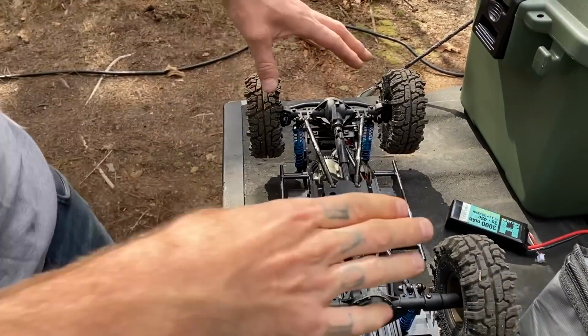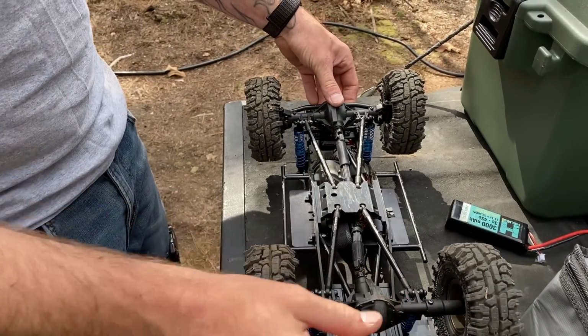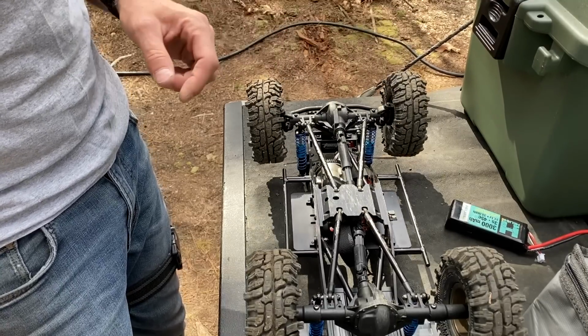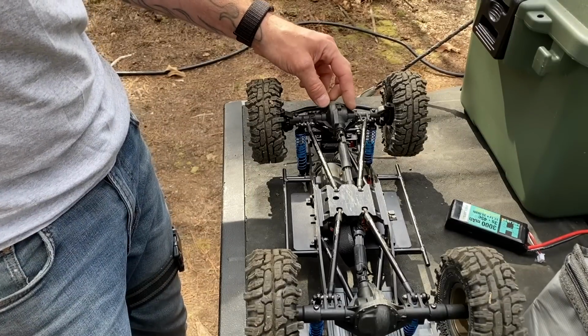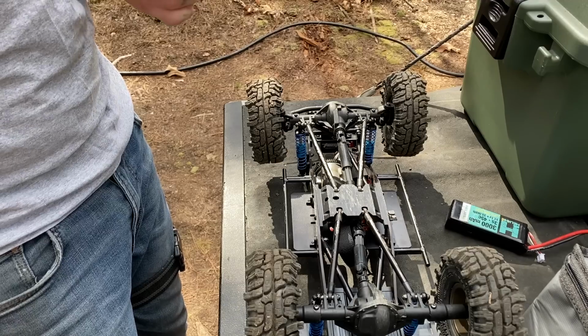Still feel pretty good. They're not overly springy. The back sounds a little dry. Front still feels decent. Yeah, overall, no complaints really about this truck. I'm really excited to get the Old Red one out, but it's going to get its own video.